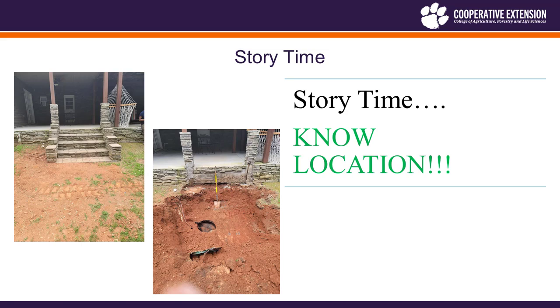The best story I have is about the people didn't know where their septic tank was, and I started probing around, and I found where the pipe come out, and where the pipe come out, it was headed straight towards an above ground swimming pool. And so I started probing, and I probed it all the way, and sure enough, we found the septic tank under the above ground pool that they just had put in.